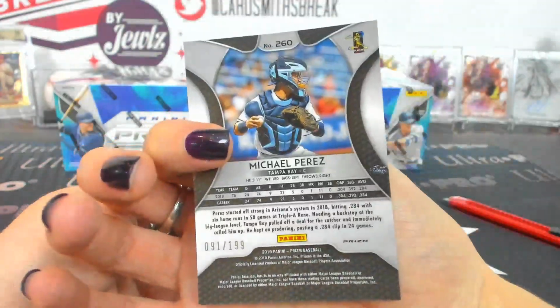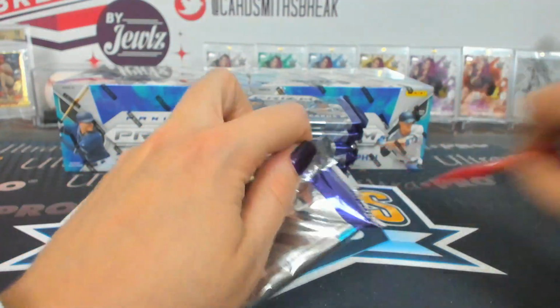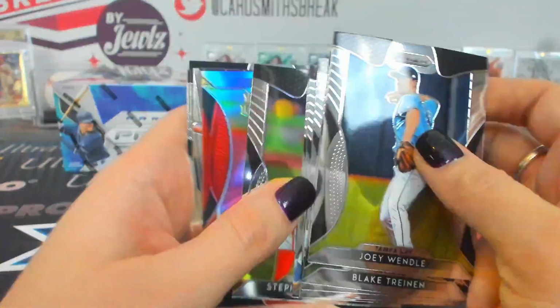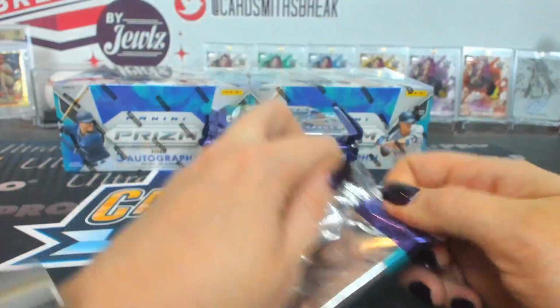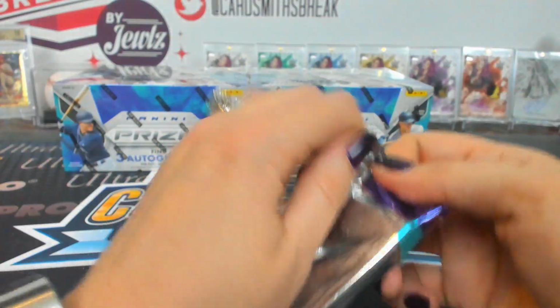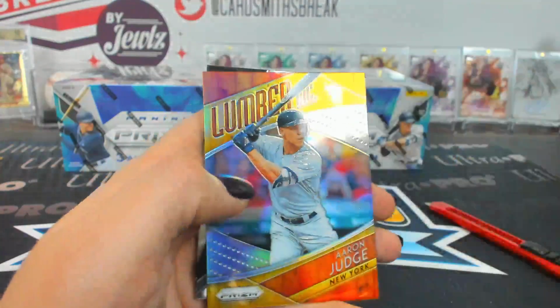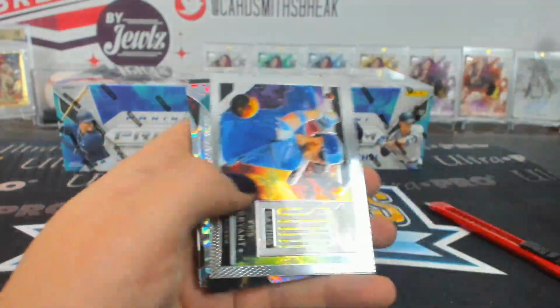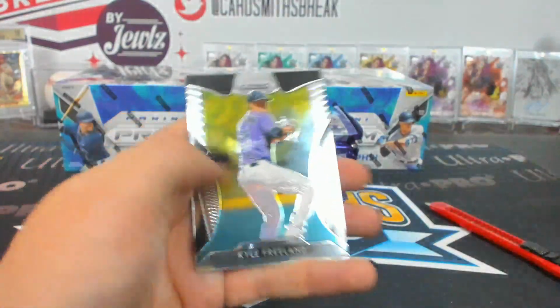Tampa Bay, Michael Perez to 199, neon green donut circles. Red Mojo to 299 Hampson. Yeah, you know, Mississippi, I would believe that. It was pretty cool. Ponce de Leon Power Plaid. 38 of 75.